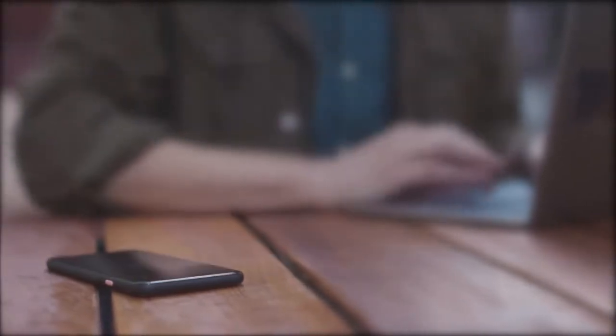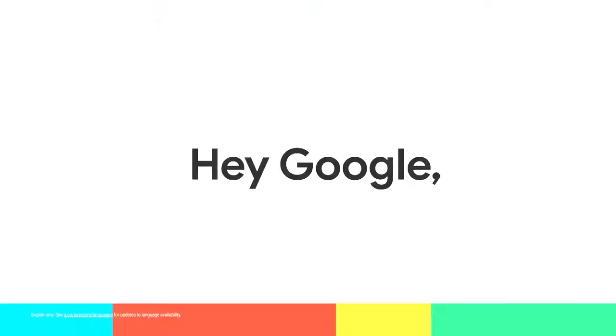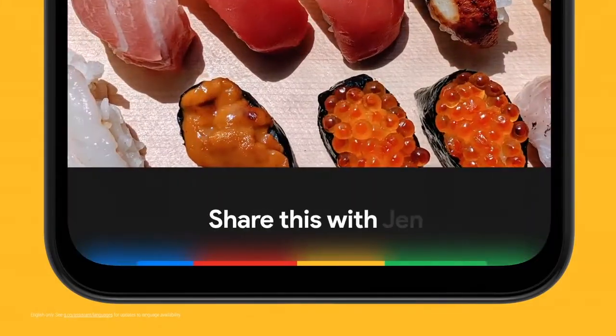And Google also added a slew of sensors that let you wave your hand to trigger certain functions, like switching tracks or snoozing alarms. Plus, get more done with your voice using Google Assistant, which is the easiest way to send text, share photos, and more.